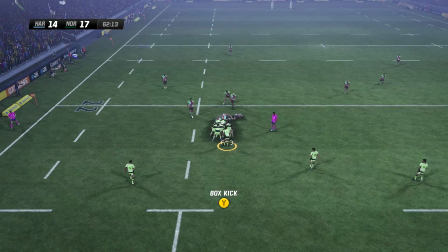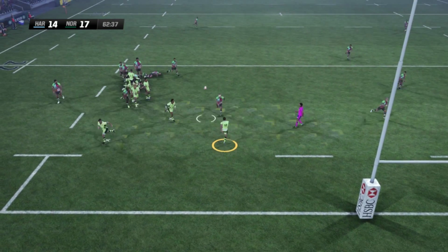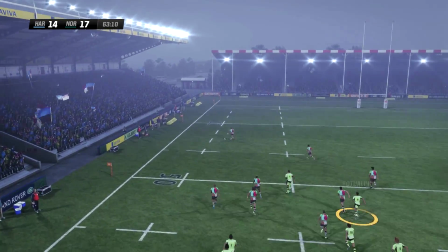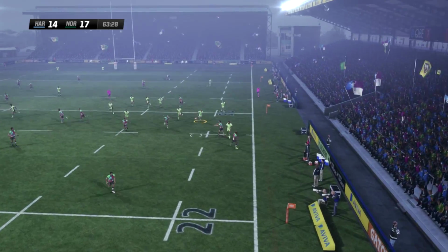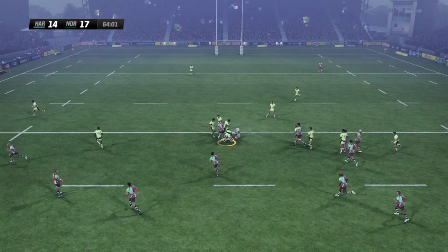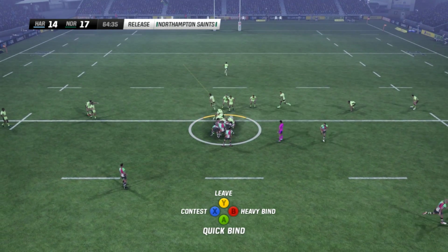Boy, this match is absolutely thrilling. Fotuali'i goes back to Myler. And Myler's going to kick. He kicks deep too, and at the back, Brown waits for it. It sits up for him. He uses the ball, passes wide, using Kennedy. Eventually going to ground on halfway. Release. Look at this from the Saints.